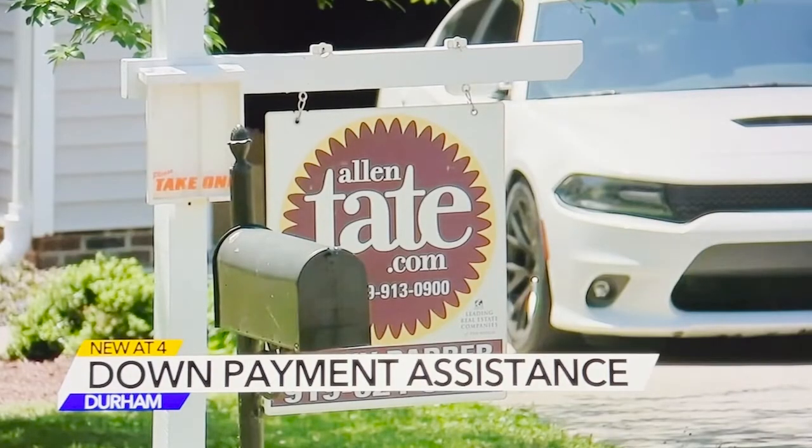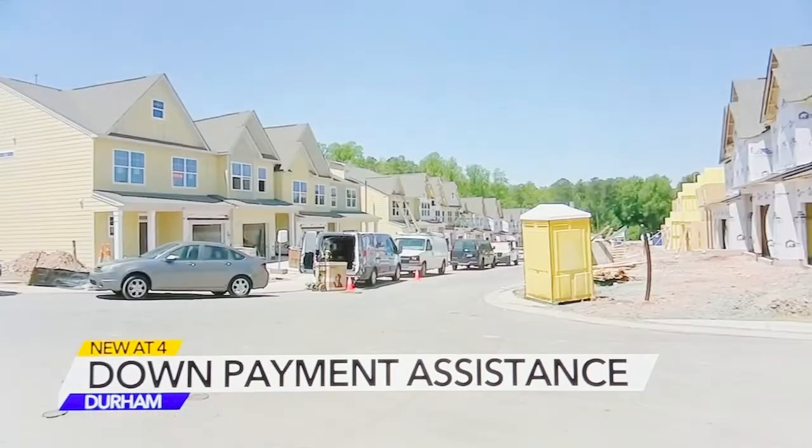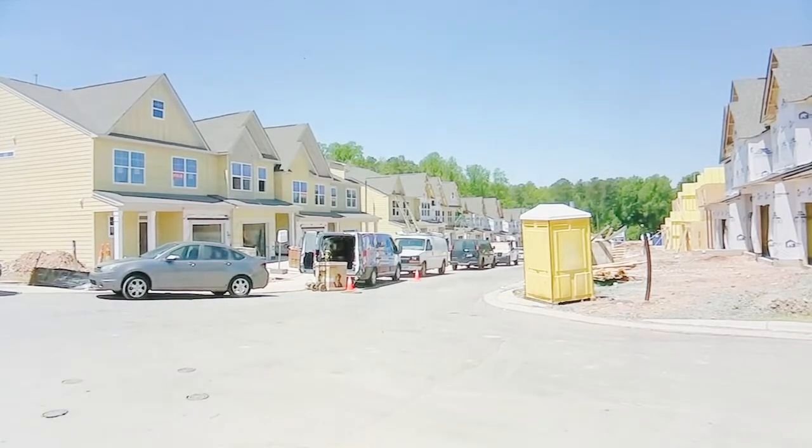DPA is aiming to help low-income families buy their first house inside Durham city limits. And according to Realtor.com, the median list price for a home in Durham in February was $365,000.